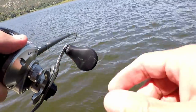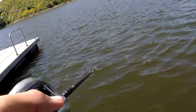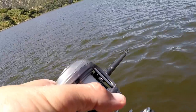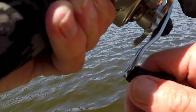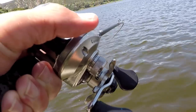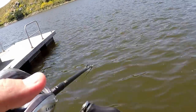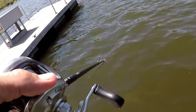Another big one. Fighting on that one. I was so confused, dude. But then I seen that line was on this line. That's why I said reel up the slack. What it looked like to me was the weight on this one was, and the hook was on that line.